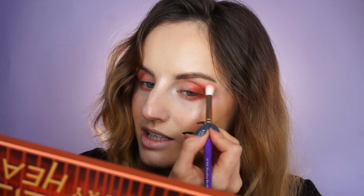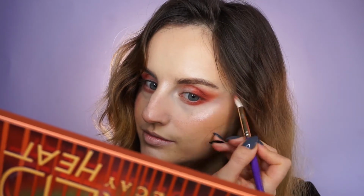And with my previous brush, I'm going to blend everything together. You can kind of notice the difference, how this eye is a little bit more extended, elongated, how you want to call it. This is usually the look I go for.